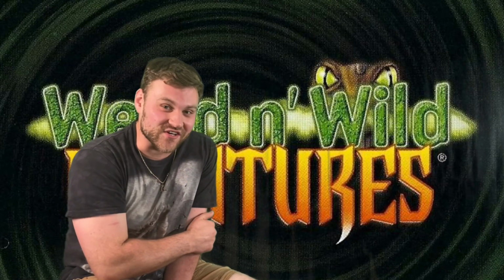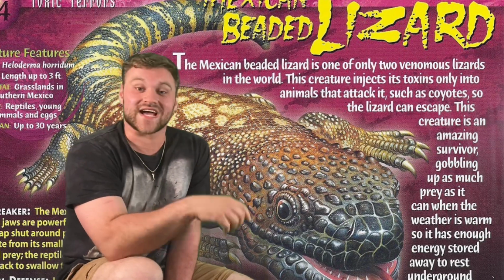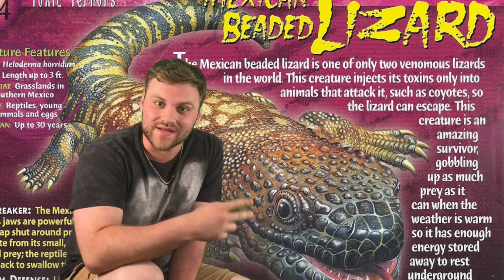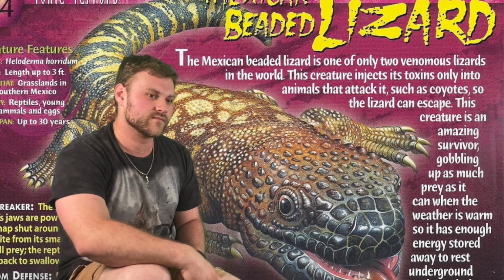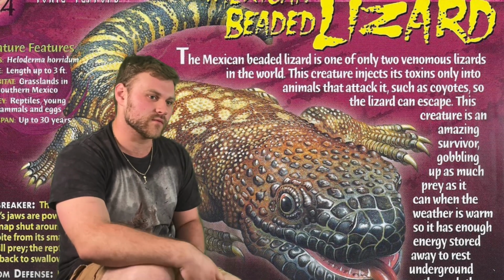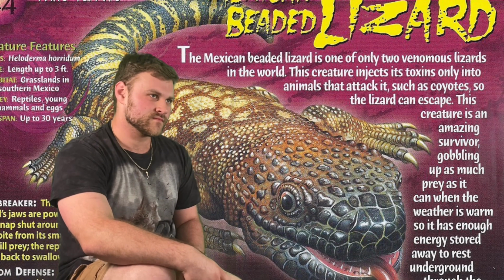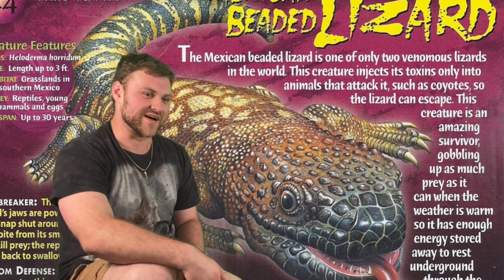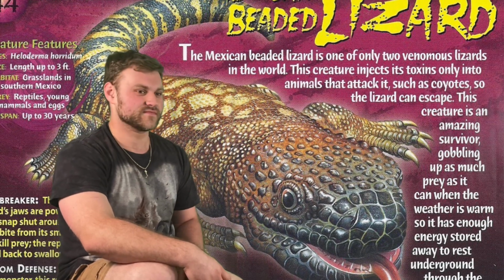Today's toxic terror is the Mexican beaded lizard. This guy is actually one of only 2 venomous lizards that live out in our world. I don't know what the other one is, but maybe we'll find out someday. Katrina, do you know? Venomous lizards? The Komodo dragon, it uses the bacterium. Not sure that technically counts as venomous. It's just gross. That's why it's toxic, right? Well, it's bacteria in their mouth from all the decaying and rotting flesh.